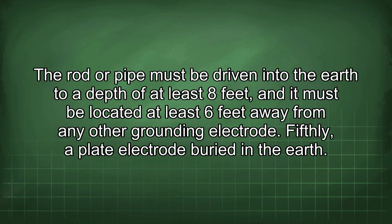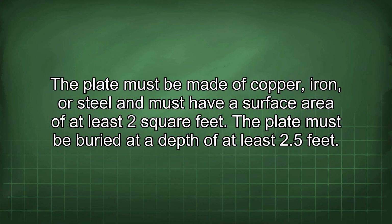Fifthly, a plate electrode buried in the earth. The plate must be made of copper, iron, or steel and must have a surface area of at least 2 square feet. The plate must be buried at a depth of at least 2.5 feet.